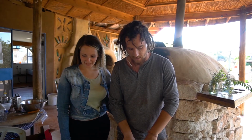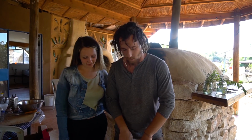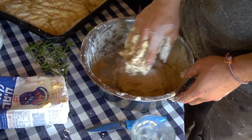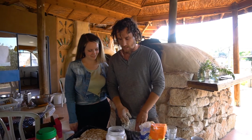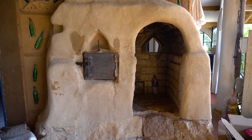Right now we're making some bread for lunch, and the way we make this bread is we put some yeast with some sugar and some water, and this makes the organisms that make the bread grow. And then we make a mixture of flour, salt, and water, and we mix it up like this. After it's mixed, you do a little water, a little flour, and a little water, and then eventually it ends up like this, and you throw it in the oven and it cooks very quickly.